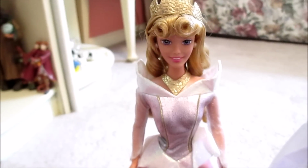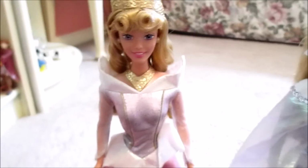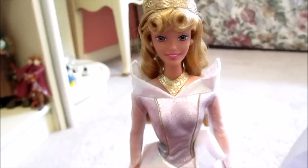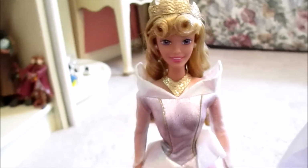Yeah, awesome. We bought her from a guy we bought a lot of brats from back in the day. And she was one of our earlier additions to this collection, I believe. Yes, she was. She was one of my first full-sized Auroras.